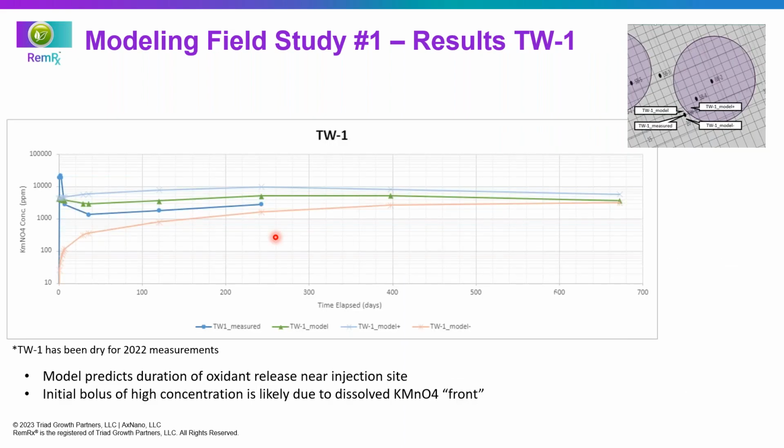All right, so I've broken this into the measured versus modeled data for temp well 1 and for monitoring well 2. So we'll look at temp well 1 first. And here again, we're looking at time on the x-axis and permanganate concentration on the y. Our actual real world data is in the dark blue line. And then the modeled data is in the peach and the green and the light blue. And their proximity to the actual measurement within TW1 is what differentiates those three.